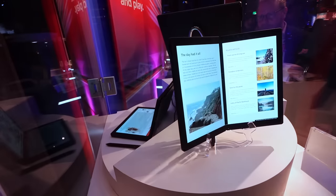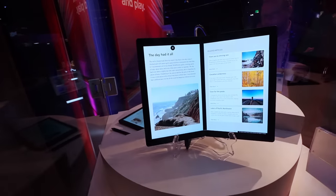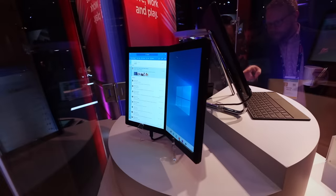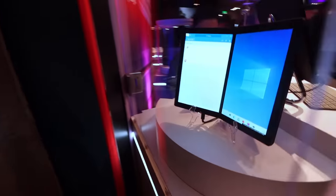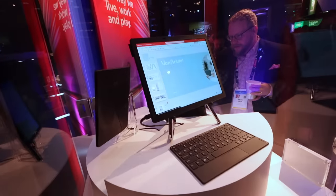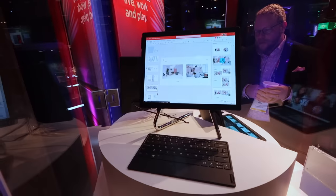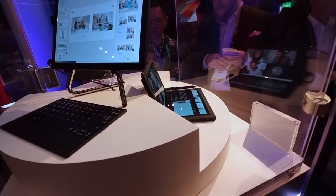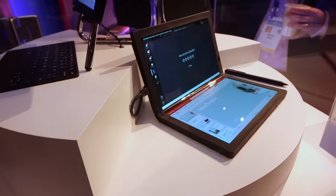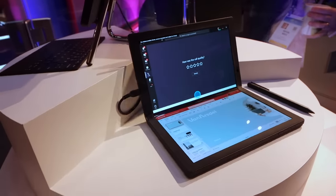And we have over here, guys, the Lenovo ThinkPad X1 Fold. So this is the laptop that has a foldable display. So if you want to use it as some sort of book, it looks like that. If you want to use it as some sort of tablet or full-blown PC with the keyboard, it works like that. Or if you want to use it as some sort of clamshell device slash tablet or some sort of productivity machine, you can also use it like so.